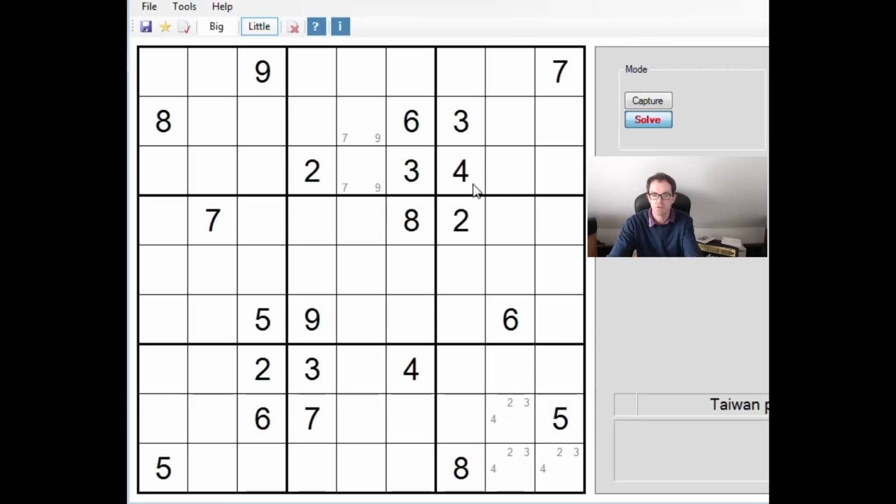You should always be doing what I'm about to show you now, which is, for example, if we look at this 3x3 block, where can a 3 go? Well, it can only go in 2 positions.